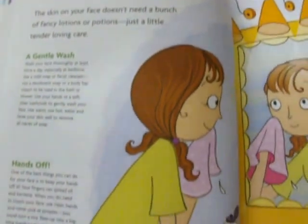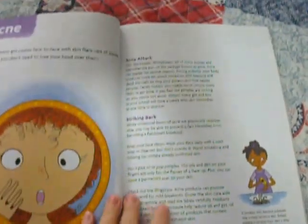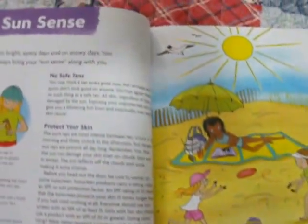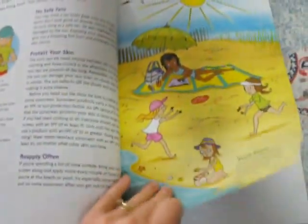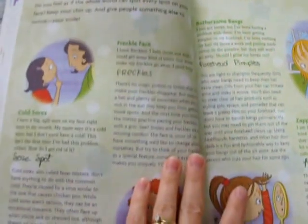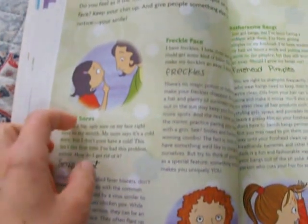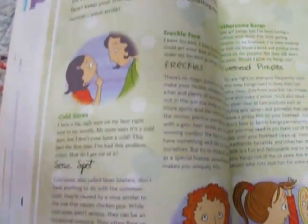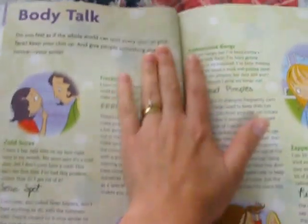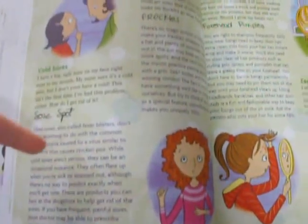Here it talks about your face, chapped lips, and here's a section on acne. Here's how to stay safe in the sun. And here's the body talk section. Each body talk section has little questions or statements that real kids had written to. And then the people that made this, they had answers to them.